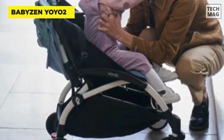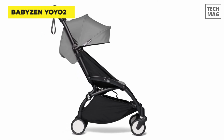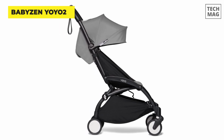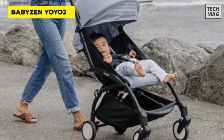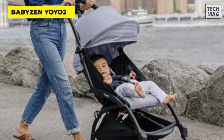This stroller is designed for durability and comfort. It features a black aluminum alloy frame that's both stylish and sturdy, and it can handle children up to 48.5 pounds. The seat cushion and matching canopy come in a sleek black design that provides a cozy and safe environment for your child while shielding them from the sun.